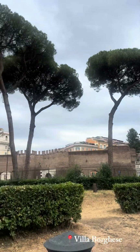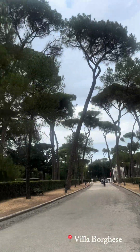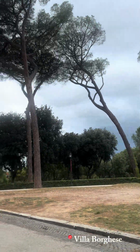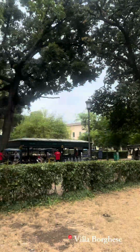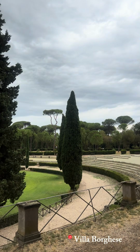This is day 3. So we decided to go to Villa Borghese, and this was a recommendation from my colleague. Apparently he proposed to his now wife here, and I can see why. It's just extremely beautiful. This was free to enter as well. I think we took a bus or we walked from the hotel. I don't remember now. But of course, I took a picture.